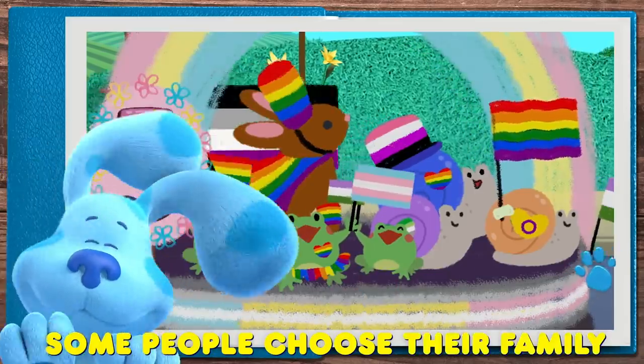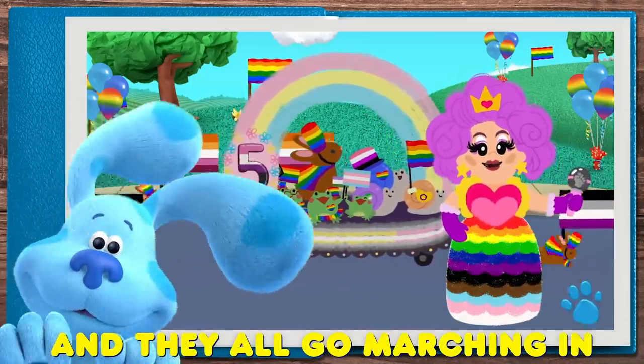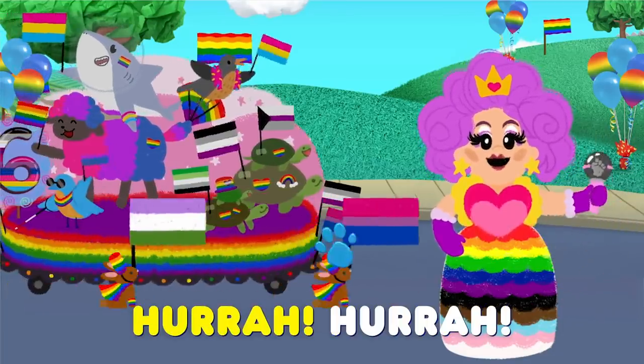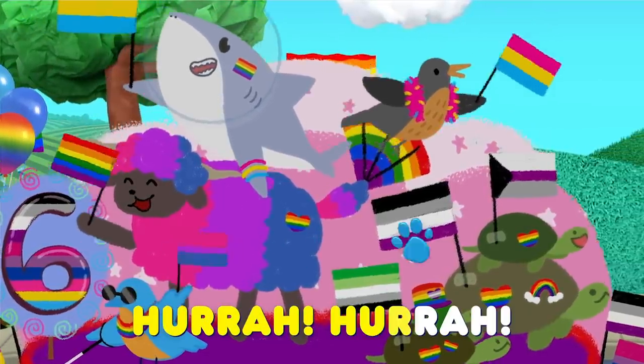People choose their family. They love each other so proudly, and they all go marching in the big parade. Families marching six by six, hurrah, hurrah, hurrah.